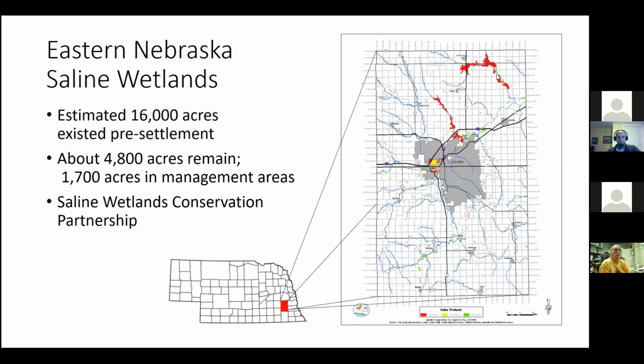So this slide is just showing the Rock Creek saline wetlands. This is the Little Salt Creek portion of it that I'll focus on. And then also this is the area around what formerly used to be Capitol Beach. We haven't really done much down in the southern portions of Lancaster County that Ted had referred to, and there's a new opportunity that I think we're going to be able to do some things in association with Pioneers Park that the board just approved a partnership with last night. But this is just some information that Ted's already gone over.